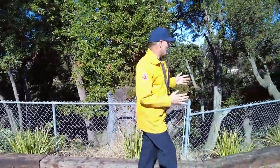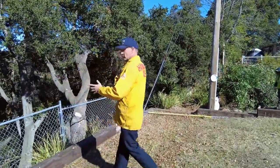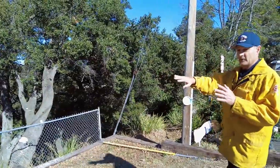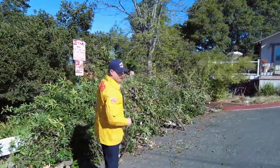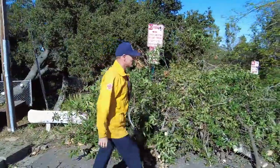As you move this way, you can see where the work continues to go. They've got their 100 feet of defensible space, and they've gotten to this point here where work is moving this direction.